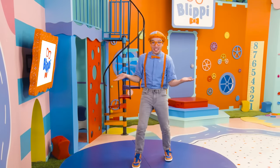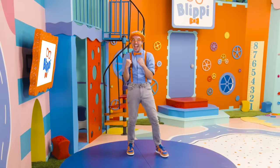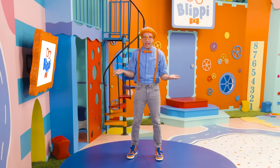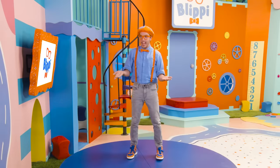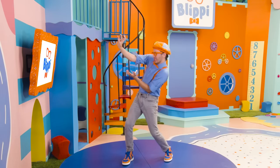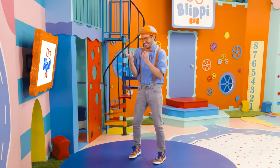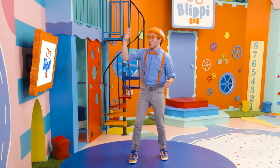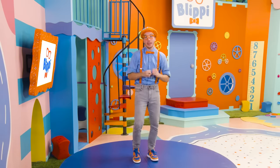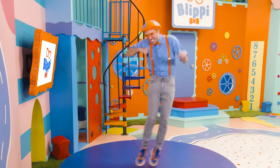Whoa, all that sweet, sweet orange juice has me in the mood for some sweet, sweet dance moves. Yeah, let's do the OJ twist together. And here are the moves. Do you remember how we picked oranges with Amy? Yeah. You grab the orange, and then you twist, and you pull it up. And then you have an orange. So that's what we're gonna do. Grab an orange, and twist. The second step is to have lots of fun and jump around while you're doing it.